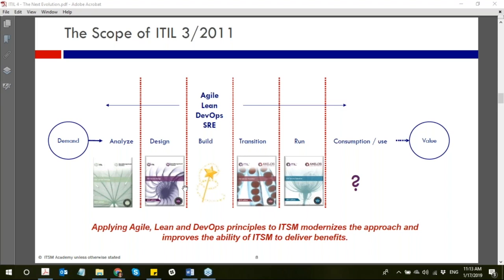And the reality is we've got 2011 sitting in the middle there. So if you hear somebody talk about ITIL 3, just put the / 2011 next to it. If we look at the service life cycle that was introduced in ITIL 3 / 2011, it reflected the life cycle of services, sort of, right? There were actually some gaps in there.